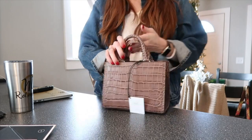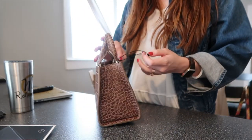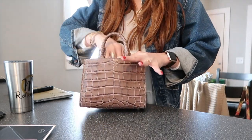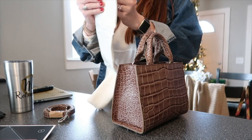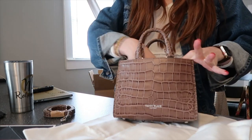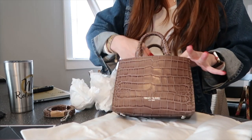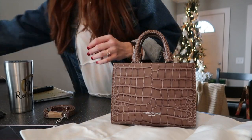Oh my God, it's so cute and little bitty. Oh my gosh. How adorable. And it comes with its little baby dust bag. Well, actually, the dust bag is like full freaking size. But how cute is that? Oh my gosh. I am totally putting my stuff in here. I love my Tory Burch.